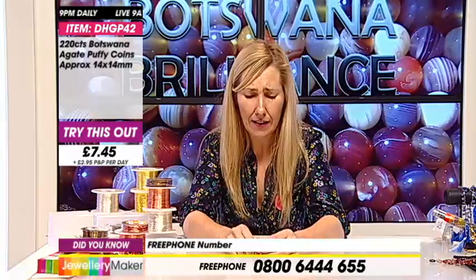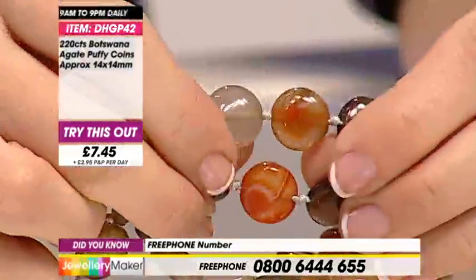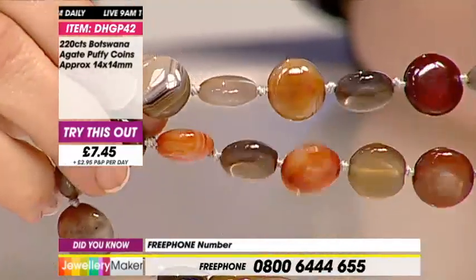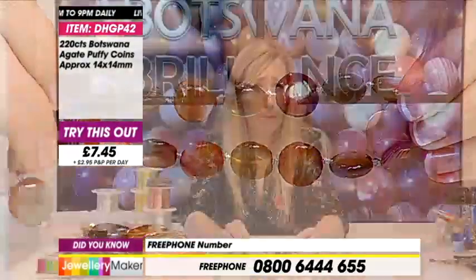Look at that banding. Look at the colours there. How beautiful. Look at those. Oh my, you'll be looking at them all day. Gorgeous. I've got to move on. I hope you enjoyed my Botswana brilliance.